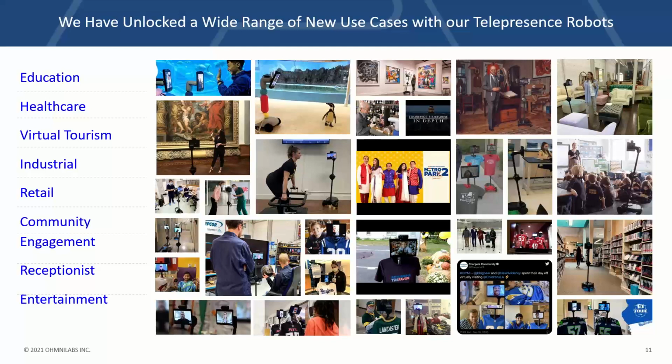And in the past year, we have unlocked, of course, many use cases. I think the pandemic created a need that a lot of our customers didn't think that they would have. In the space that we've seen, education is definitely at the very top. But the industrial space has become one of our largest segments. And a lot of our customers are using it for Gemba Walks, as well as process improvement.